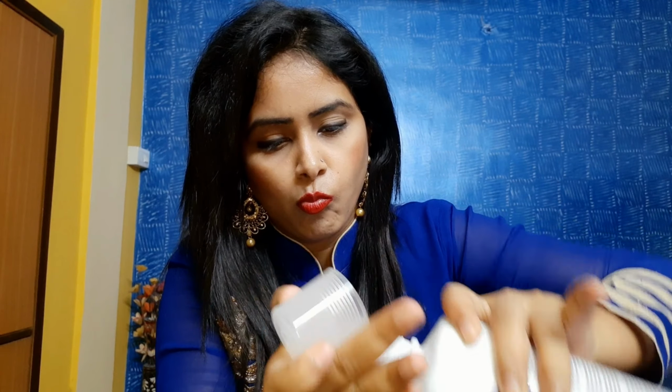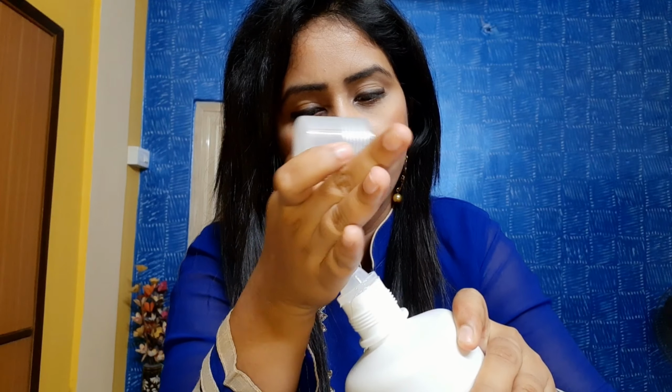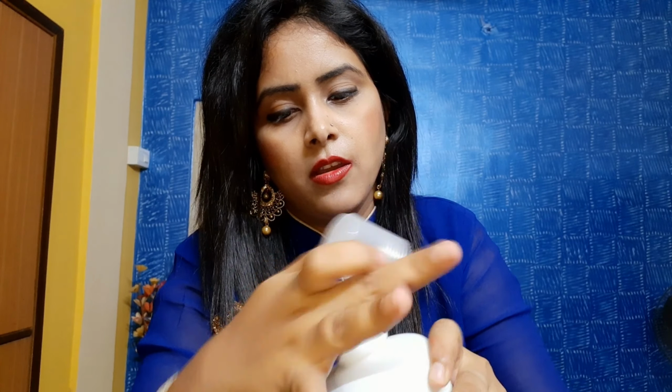Let's talk about the texture of the shampoo. Very watery, very runny, and the smell is awesome. After washing your hair, you will feel awesome from the fragrance of the product, and the texture of the conditioner is like this. Very thick.